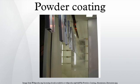Production: the polymer granules are mixed with hardener, pigments and other powder ingredients in a mixer. The mixture is heated in an extruder, the extruded mixture is rolled flat, cooled and broken into small chips, the chips are milled and sieved to make a fine powder.